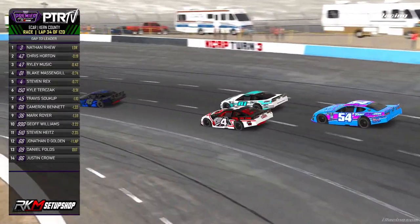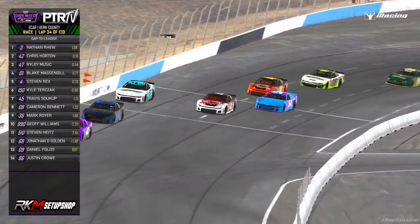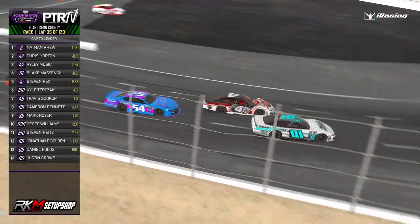Look at that 54 back to the back. Kyle Terzak trying to slot in there. The four, Steven Rex on the inside. Blake Massengill there. Bump there, and Blake saves it. Keeps it out of the wall. They keep running. No harm, no foul.